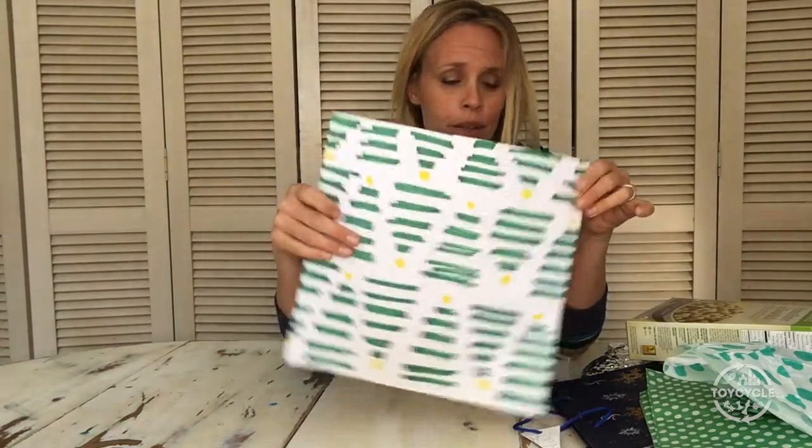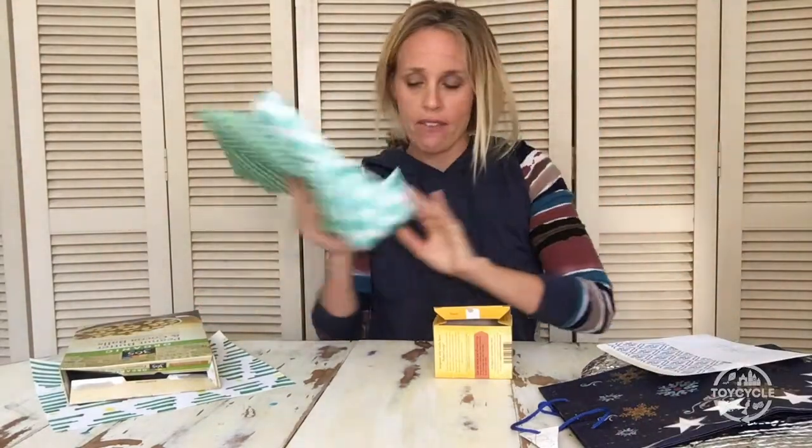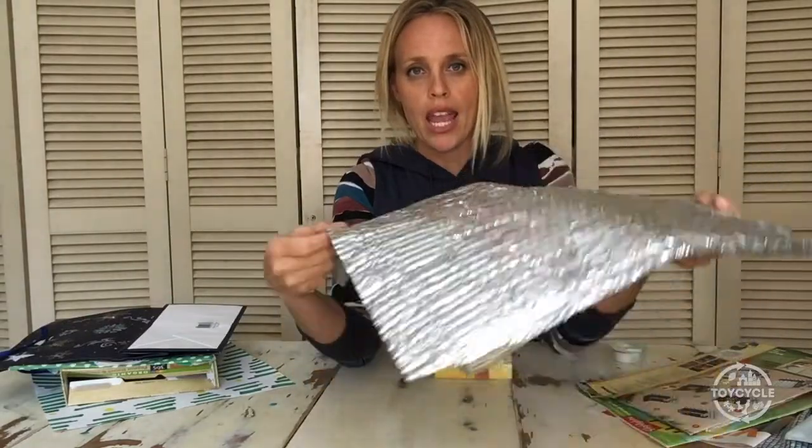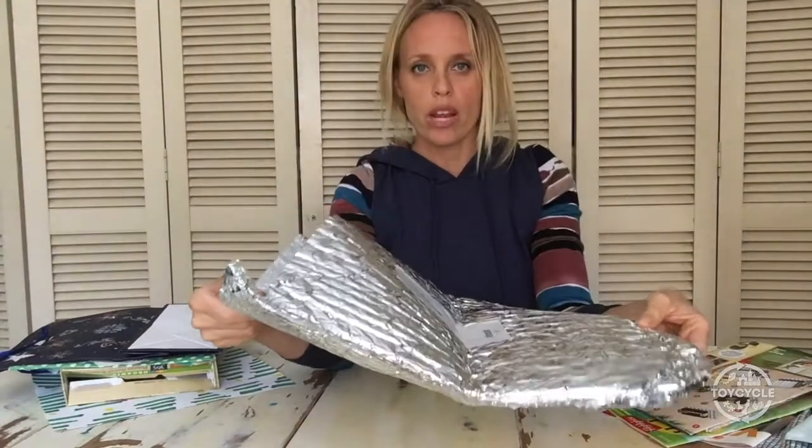So here I've got some art that my kids left lying around. I've got this old cereal box. Tissue paper I've been saving, plain envelopes, but the inside is really cute, and scrapbook paper would be great here too. I didn't have any on hand. I've got this old gift bag. I love the pattern. I've got this bubble mailer. It came with a recent refrigerated food delivery.